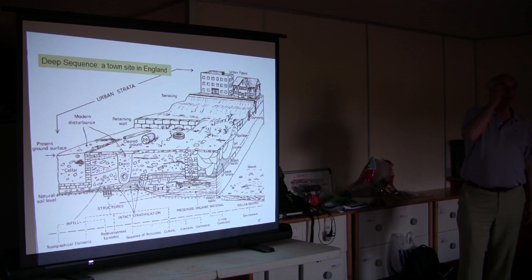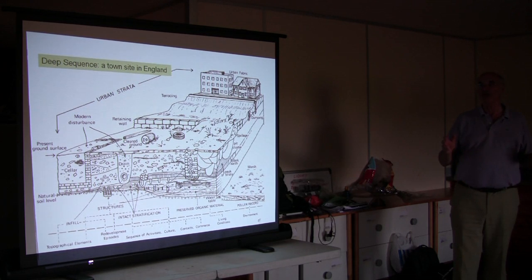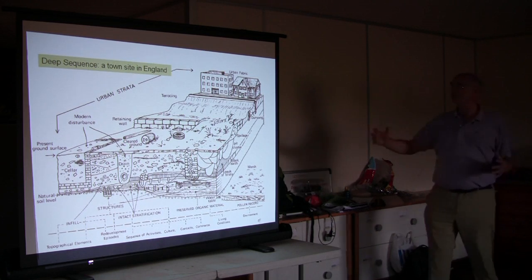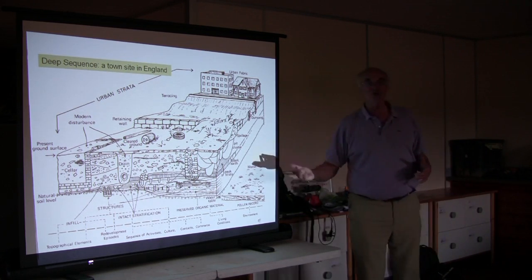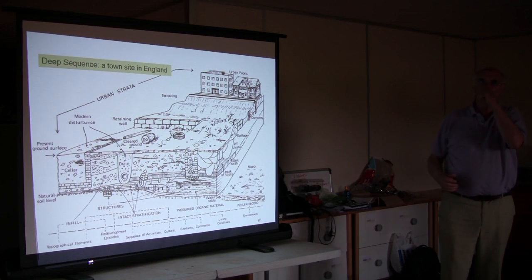Well, that's all very well if you're working on the flat, but when you get deep sites, you have different kinds of problems because the features all cut into each other. In your site, I think you'll hopefully find that there's not a lot of that. You find that there's a ditch in one place, post holes, and so on. But if you dig in a town, everything's on top of everything else. They're all cut through really hard.